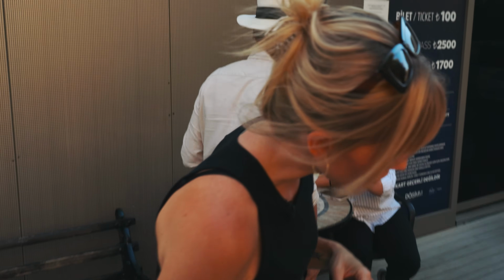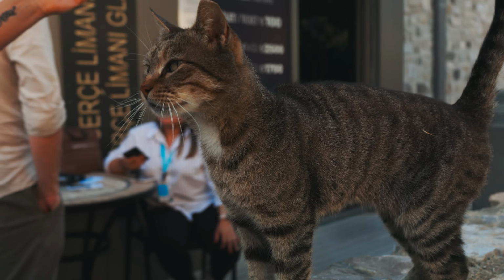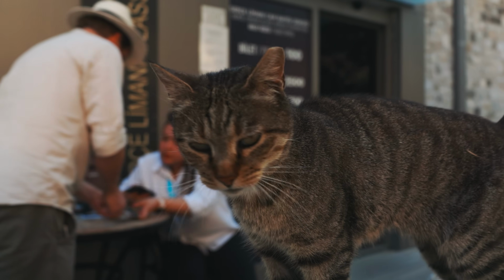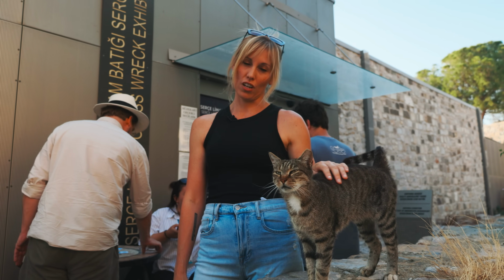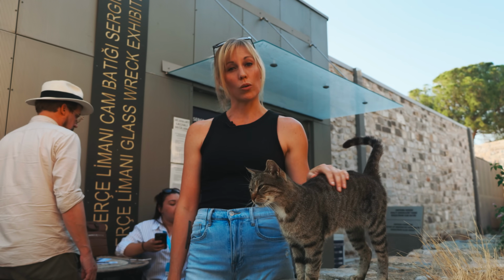Excuse me, do you speak English? Can you tell me how to get in there? Is it worth it? Is it worth the cost? Because they're telling us it's 100. No? So we are here to see a special glass shipwreck exhibit, and it's an additional 100 lira to get in, which is about $3 to $4. This cat says it's well worth it.